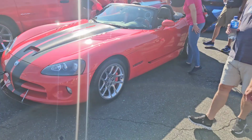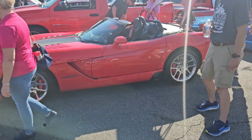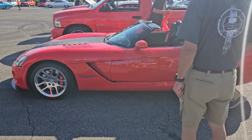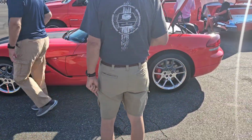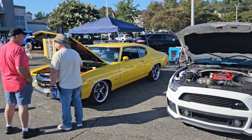For those of you watching, is that a Gen 2? Oh, no, you're good. I don't know anything about Dodge Vipers other than they're V10. They're fast and supposedly uncomfortable. I don't know that for sure. I've never sat in one.